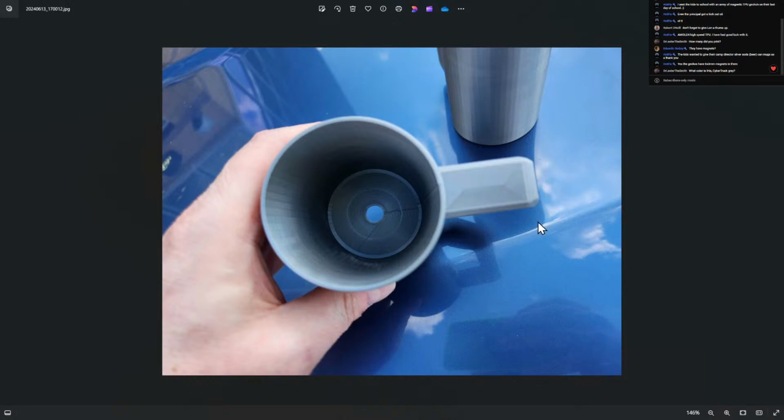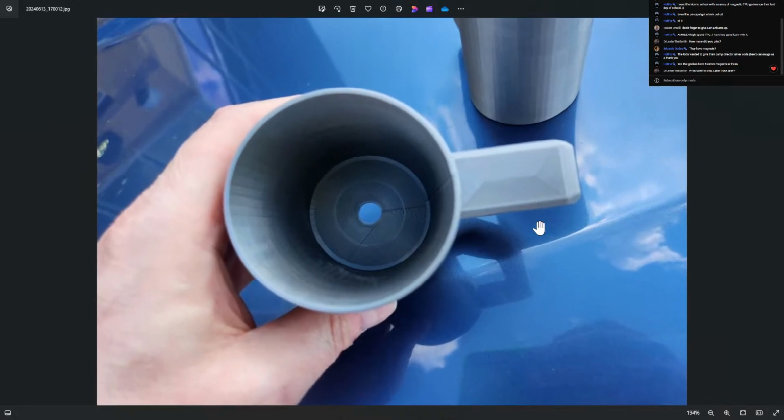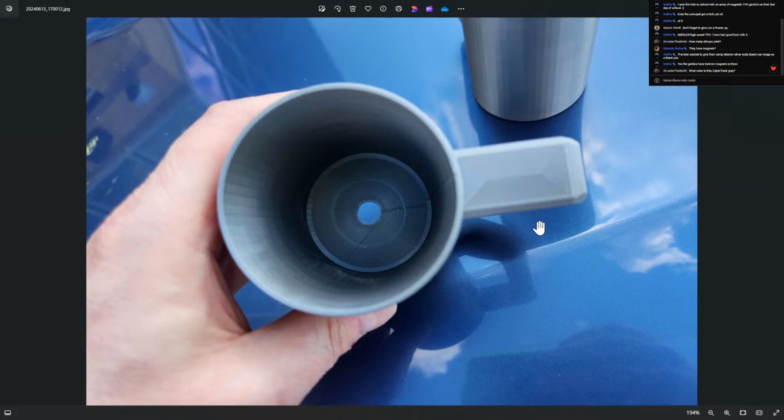Cybertruck gray, that is hilarious. Is this Tesla filament or what? Elon Musk is making filament now? That's funny.